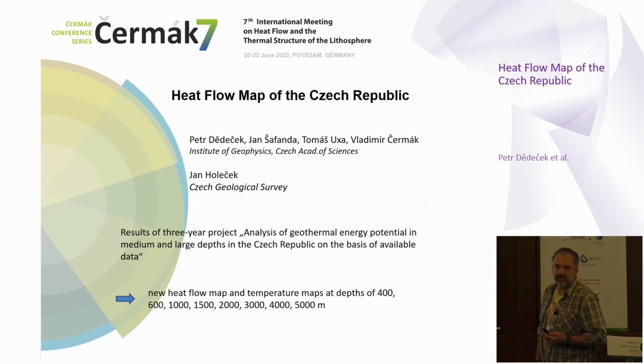from our colleagues from the Czech Geological Survey. They promised to find new temperature data from some boreholes. We were skeptical, we didn't believe that. And the main results of this project are new maps of heat flow and temperature maps at different depth levels. You can see it. The project is ending this year.